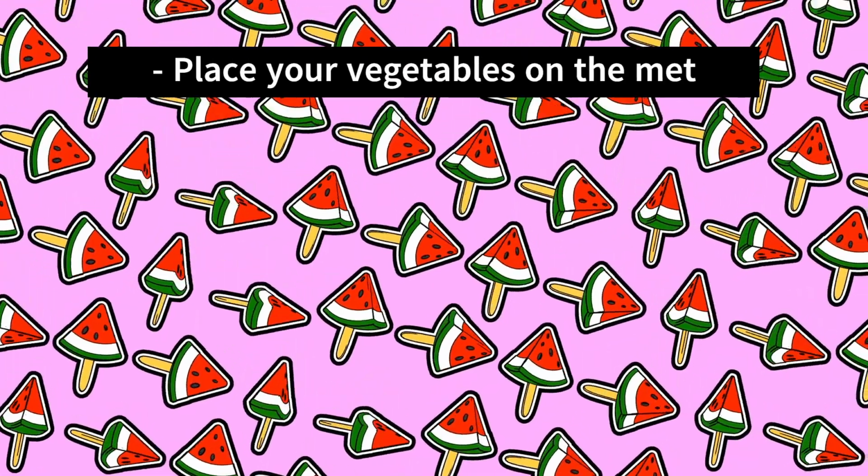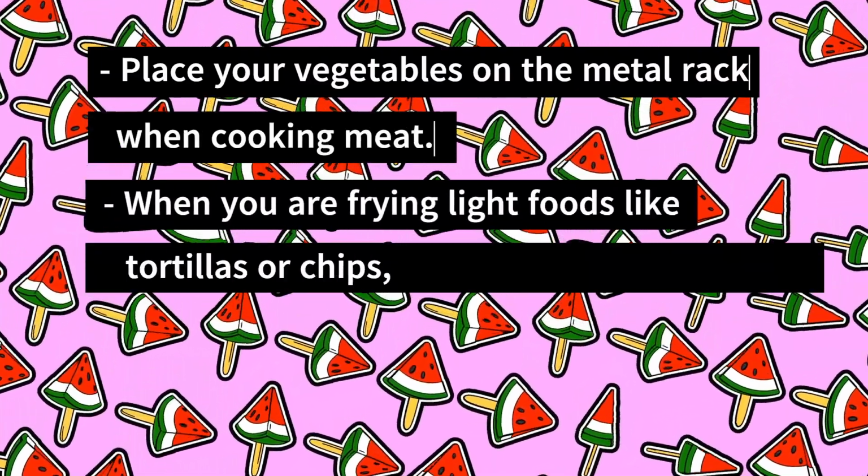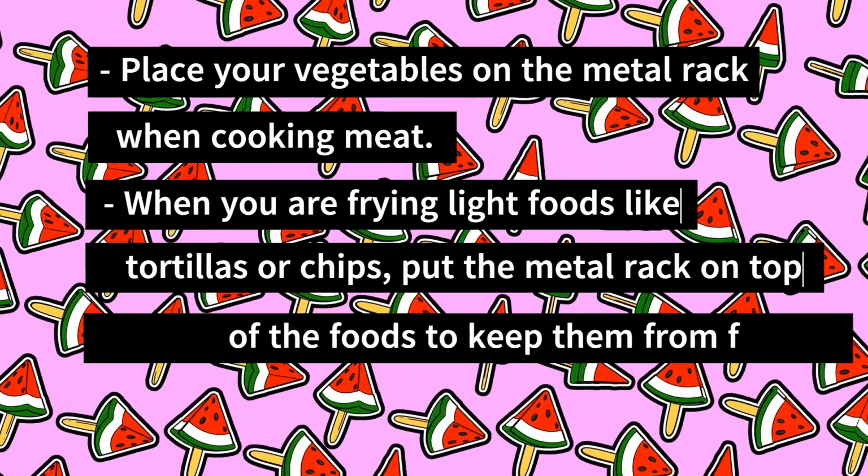Place your vegetables on the metal rack when cooking meat. When you're frying light foods like tortilla or chips, put the metal rack on top of the foods to keep them from flying around.